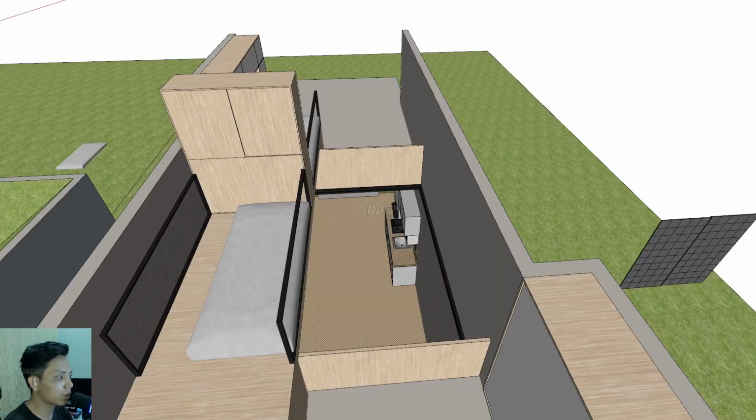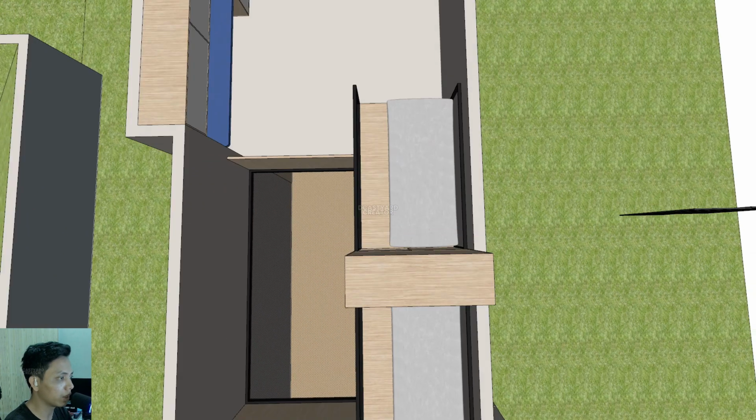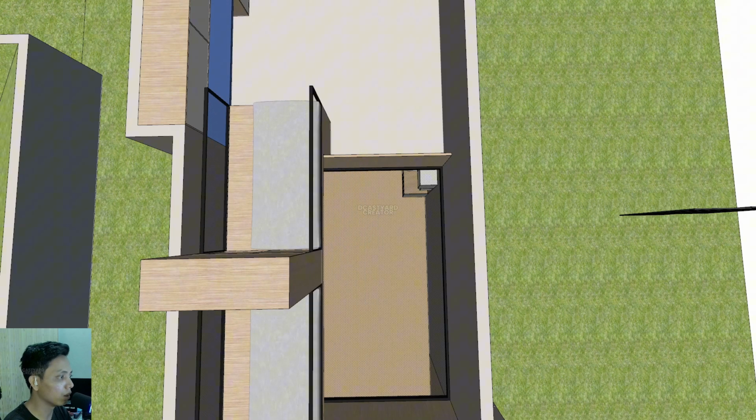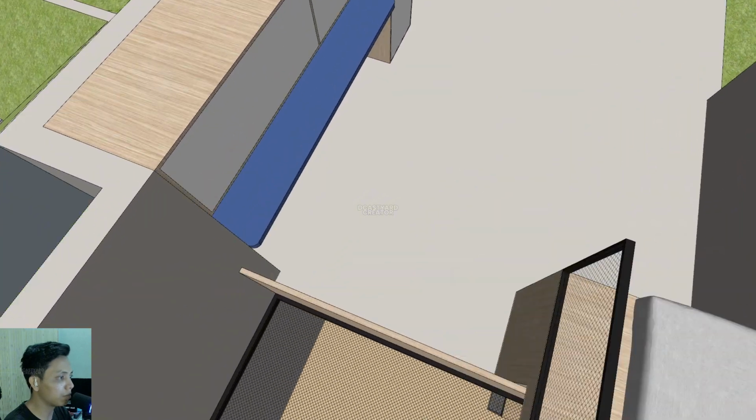Together, the sliding multifunctional loft bed and the clever cabinet system turn this compact space into a flexible, elegant, and highly livable home, showing that even in a small footprint, great design makes a big difference.